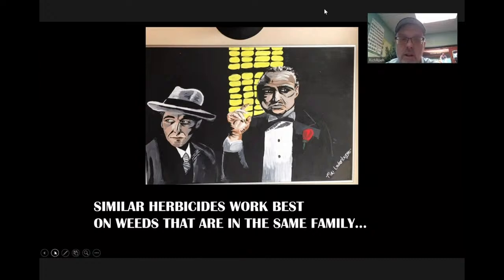Similar families of herbicides work better on certain families of weeds. That's how the folks that make these things build them now. There was a time when they would put together a herbicidal compound and try to control as broad a spectrum of weeds as they possibly could. If you were making insecticides, you wanted to lay waste to anything with six legs on it. You tried to get as much as possible down, and you wanted it to last for as long as possible.